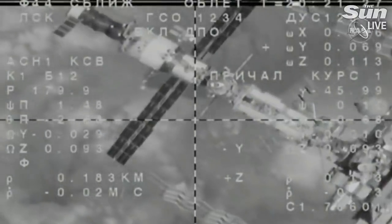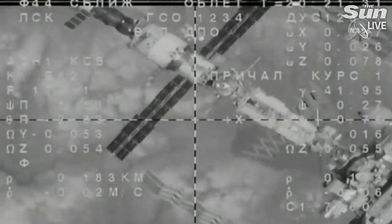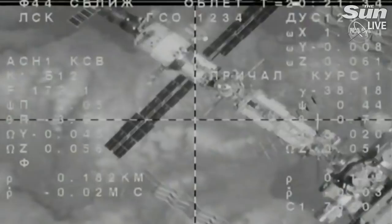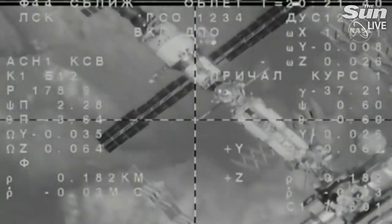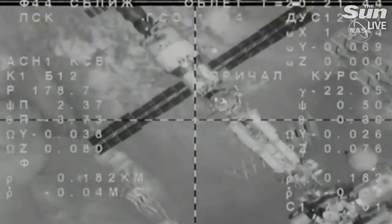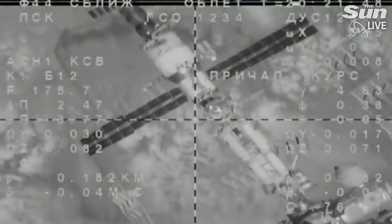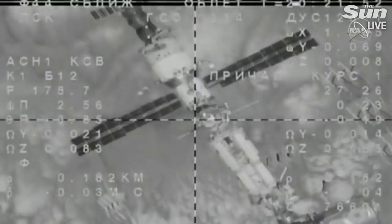We are standing by for station. You can see sort of in the crosshairs there is the Russian segment of the International Space Station. 50 meters. Copy. After the station keeping, where it flies in tandem with the International Space Station and begins its final approach, the crosshairs will be heading towards a marker or a target that's positioned on the docking mechanism of the Poisk module.